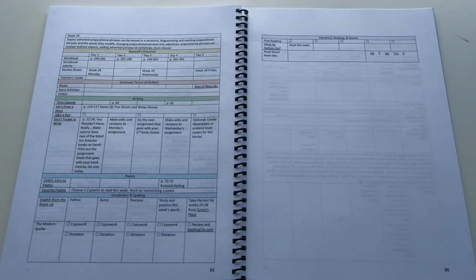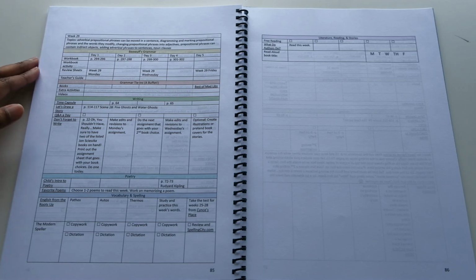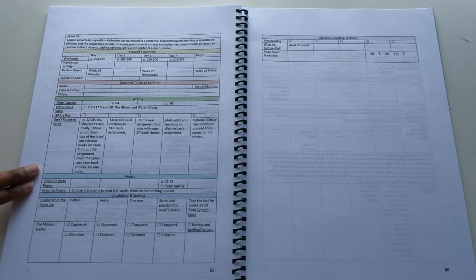I'll just show you another quick example. So this is the schedule for week 29. The topic for this week is all about adverbial prepositional phrases. It will also include diagramming and a whole lot more. Again, it tells you exactly what you need for grammar, writing, poetry, spelling, and so forth.